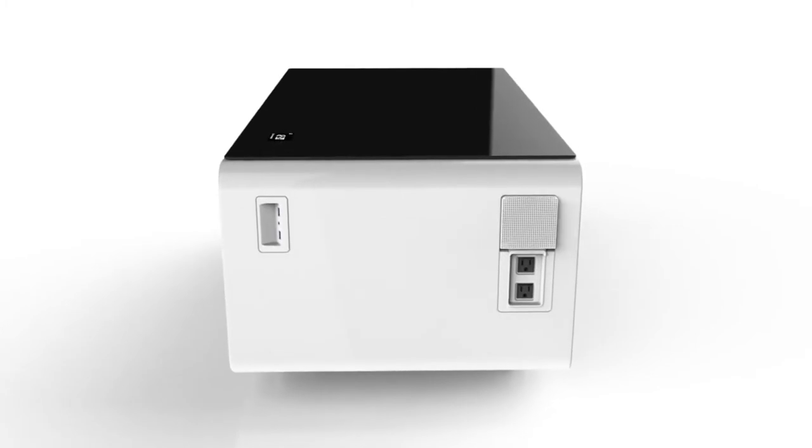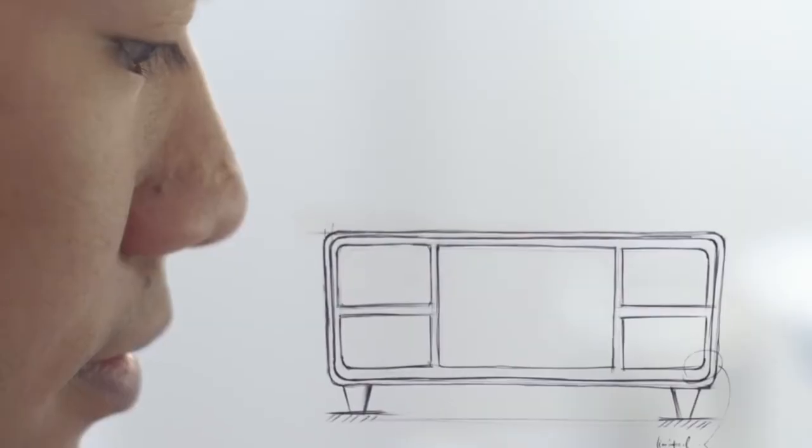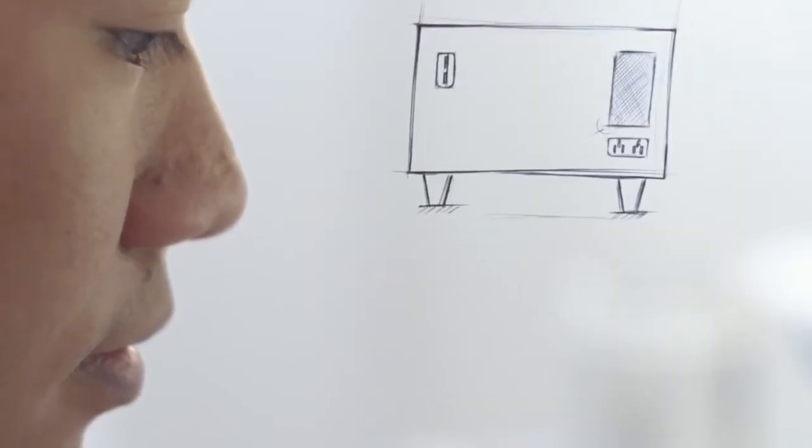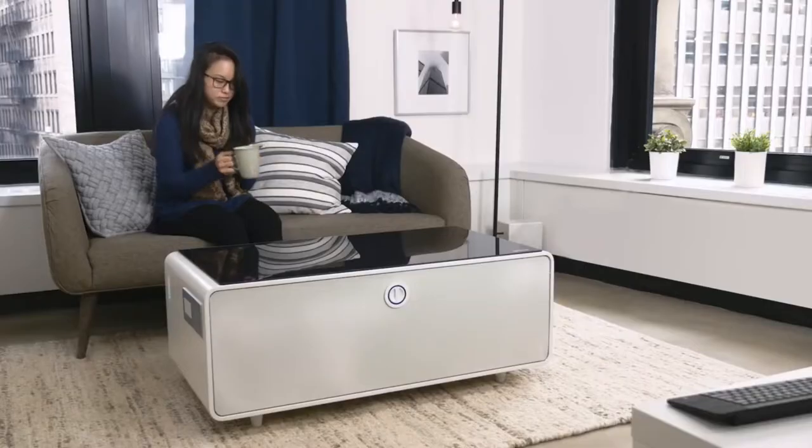Technology has changed over the past 20 years. These days, we're looking for quick solutions to solve our problems and ways to simplify our lives. This got us thinking, while everything around us has advanced, why hasn't furniture? This is why we designed the Sobro coffee table, furniture reinvented for your modern lifestyle.